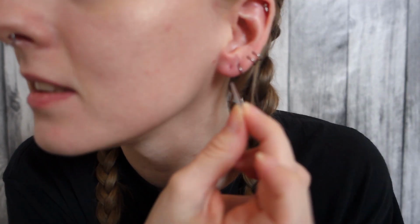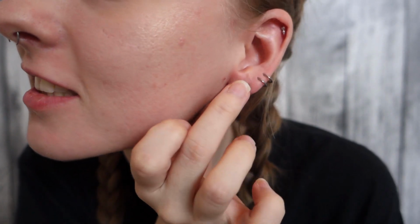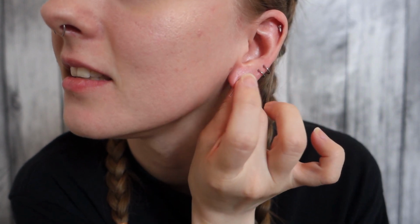Okay, let's do this. My first stretch. See, already there it's kind of stopping. That's sad. But like the 1.2 millimeter went straight in, so there's no point staying at that size. So I will just need to push this in. I'm just going slow because I don't want to rip my skin or anything.